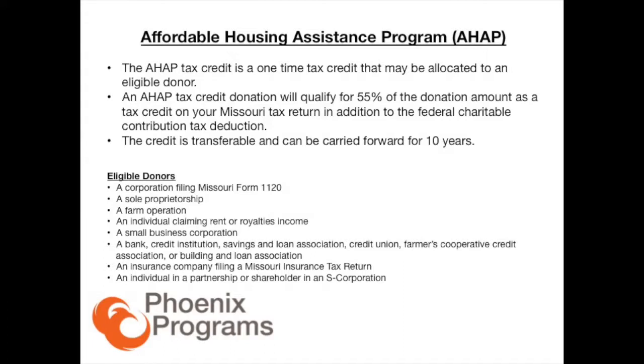You can carry them forward for 10 years. So if you were to purchase tax credits this year, thinking, well, maybe I'm not sure if I'm going to use them, I don't know if I should purchase them, you've got 10 years. Now, if you get to the 10th year and you still haven't used them, you can transfer them to somebody else. They're fully transferable. So you never run the risk of actually losing that tax credit.